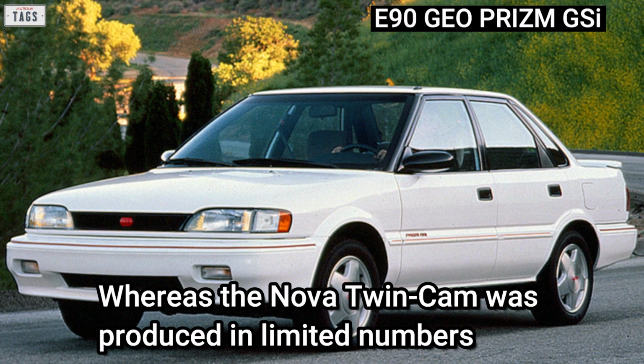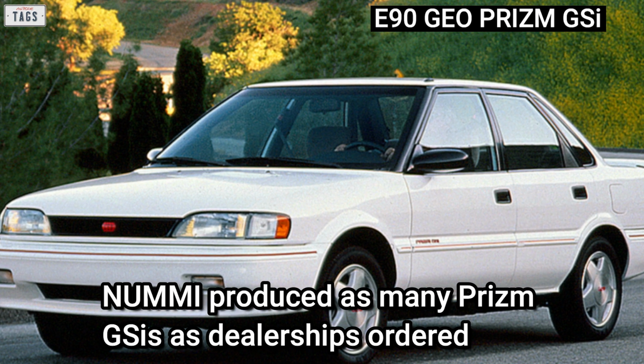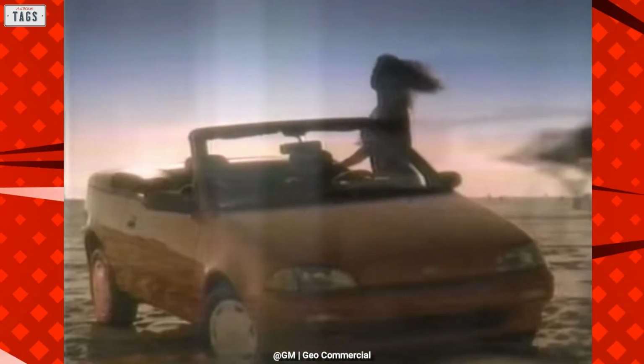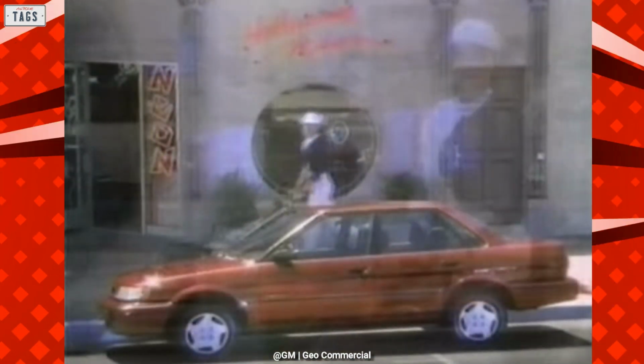Whereas the Nova twin-cam was produced in limited numbers, NUMMI produced as many Prism GSIs as dealerships ordered. This was mainly due to the aggressive marketing strategy of the new Geo brand, and as an added benefit, the new Geo Prism even sold in higher numbers.